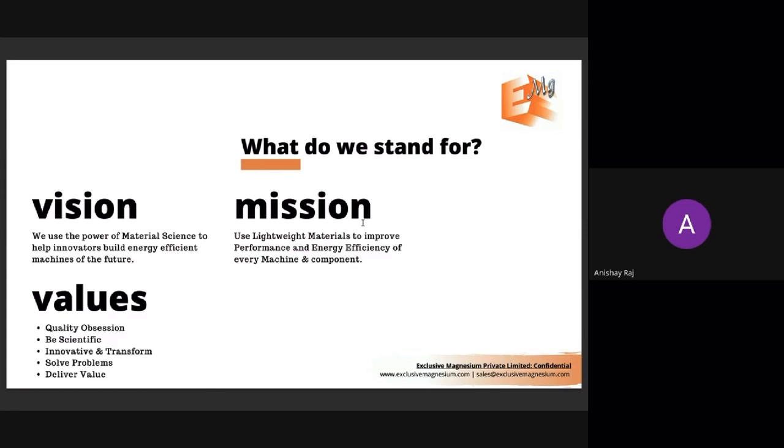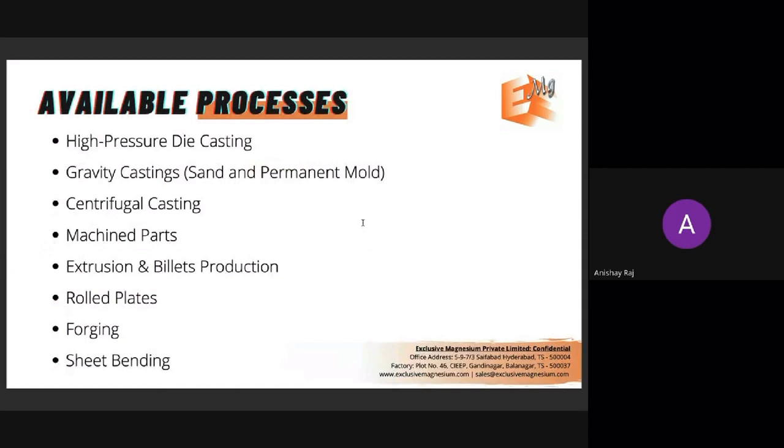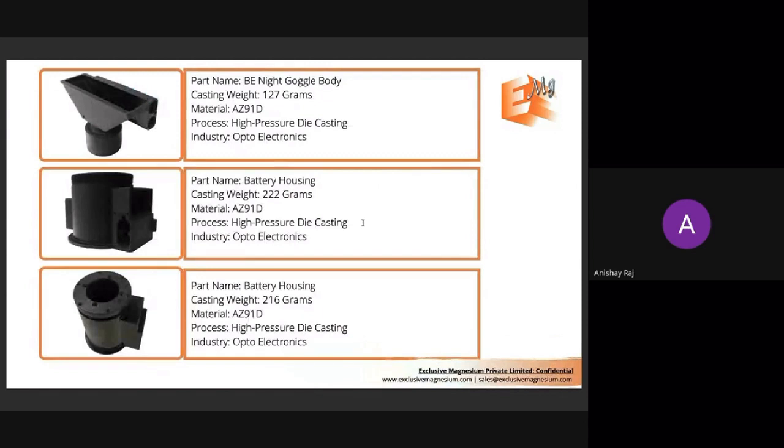And I've covered processes earlier. So we are not just a high pressure die casting vendor. We do any component you give me, I'll be able to manufacture. Either we have that in house or we have partnerships with vendors whom we've developed over the period of our 28 years who can help us with the external processes. Just a few components in high pressure die casting that we've previously done.